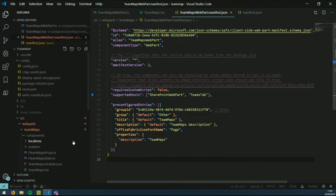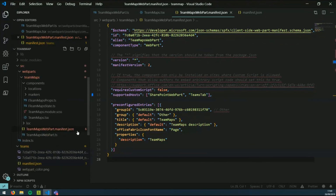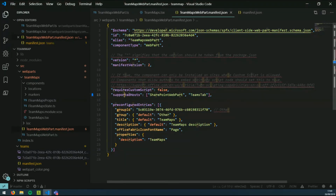Cool. So you go into the manifest JSON file. First things first, for the Teams tab to be supported, it is in here. Just adding this Teams tab will make it allowed to be installed on Teams. The rest of the information just stays as it is.